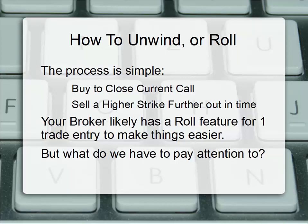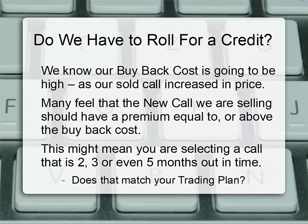But what do I have to pay attention to when rolling a call? A common thought is that we should always look to roll for a credit, meaning the new call I select should have a premium that is essentially equal to or above the buyback cost of my current short call. Now, I know in this case the buyback cost is going to be high. Do I have to roll for a credit?